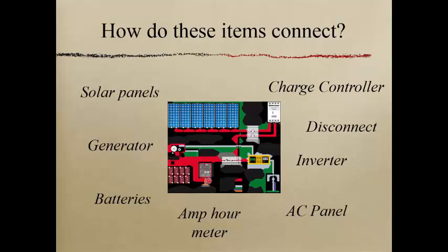You know what? Let's take a quick break right now and go downstairs, and I'll film a quick little video and show you my amp hour meter. I'll show you what I'm talking about with the information that you need for controlling your system. Okay, let's put this on pause here, and I'll be back.